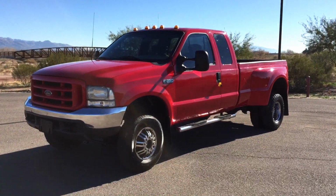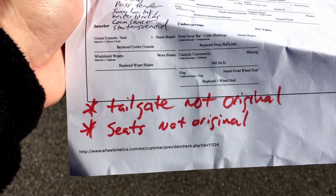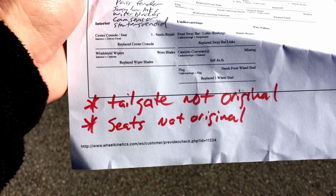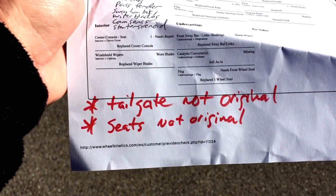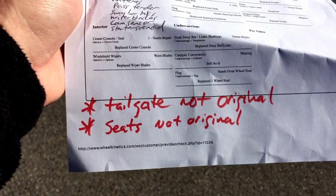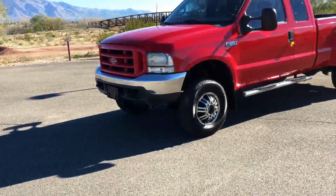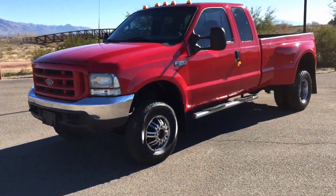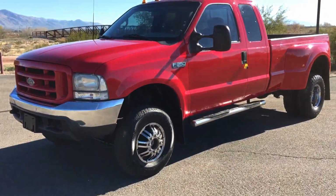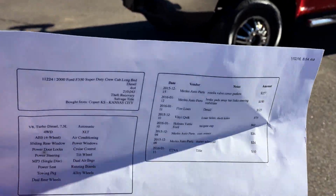When we get them here, we do a 2-hour inspection. This is what the inspection looks like, and I got my little cheat sheets here. First thing we want to tell you, obviously the tailgate is not original, and to me the rear bumper isn't original either. They probably had a fifth wheel in it and they screwed up the tailgate, whatever, and they put a newer tailgate on the back. Not a big deal, but my job in these videos is to tell you everything we know, and that's something we know.